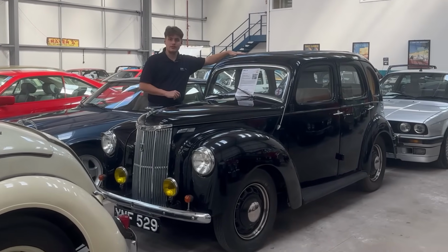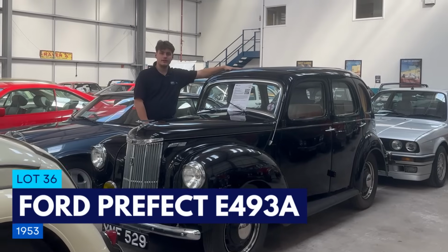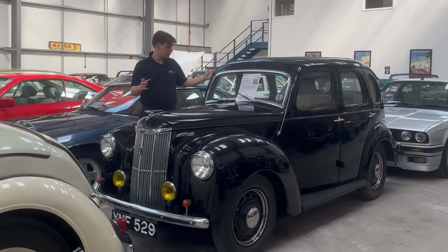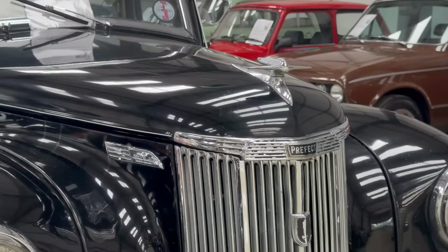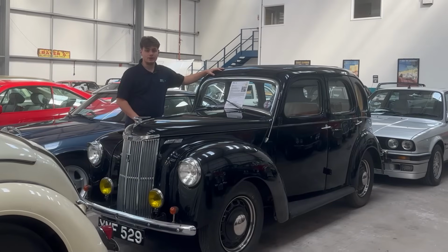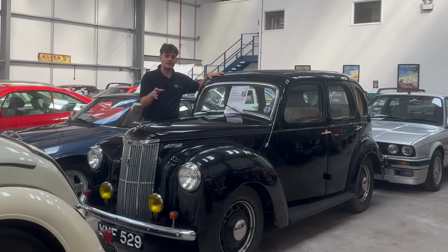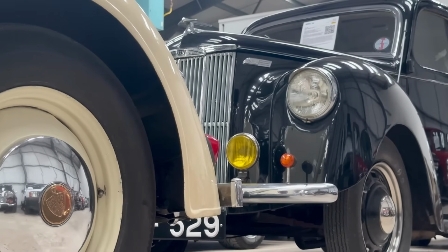So another lovely affordable classic here. This one is lot number 36 in the upcoming auction, and this one is a Ford Prefect from the E493A generation. Obviously finished in nice black. It's got a beige interior. Really does look the part. This one's been owned by the vendor for the last 17 years, and in that time it's had some major maintenance work done to it. Really, the vendor that put this in had an MG Midget last time and a Triumph Robin Hood Lotus 7 replica, and those were two very lovely cars.